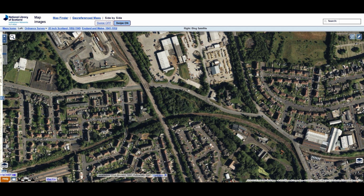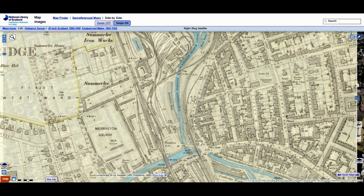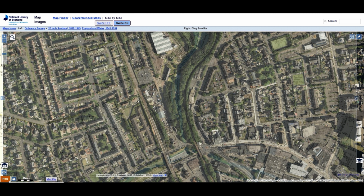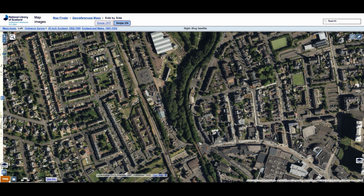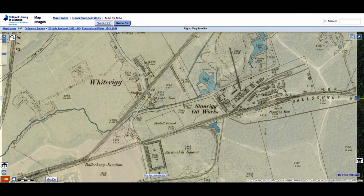It's the same at the Summerlee Ironworks, with the rows of workers' cottages forming streets and a square called Merryston Square, a layout that has been obliterated with time and the unrelenting march of progress. A rather stark example of how industry and housing in the general Monklands area has been decimated may be seen just outside Coatbridge, where an old map reveals the Stanrigg Oil Works, the village of Whiterigg, with its station, public hall and football ground, and the housing square at Airdrie Hill, all of which is now an utter wasteland.